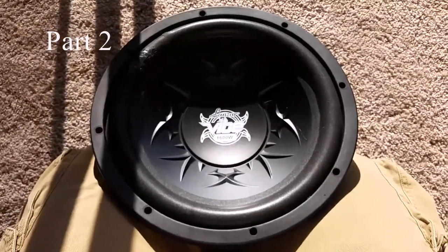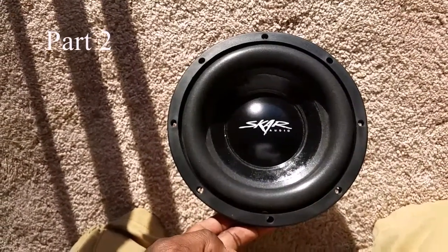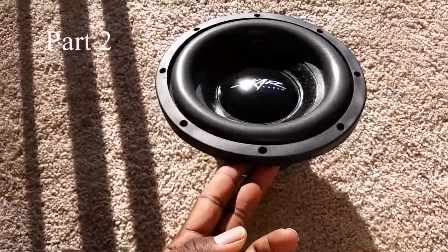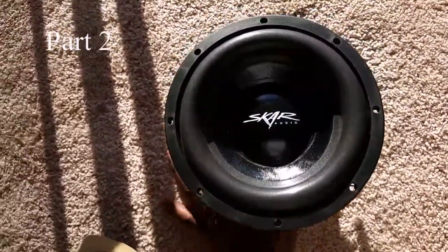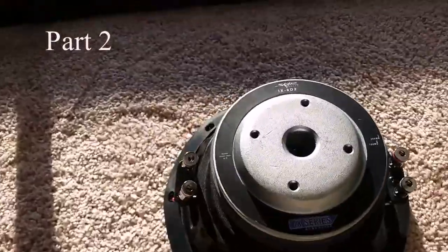Next speaker. The next speaker that we have is going to be the IX8 from Skar Audio, and as the name entails, this is an 8-inch woofer. Okay, so let's flip it over and look at the magnet on it.